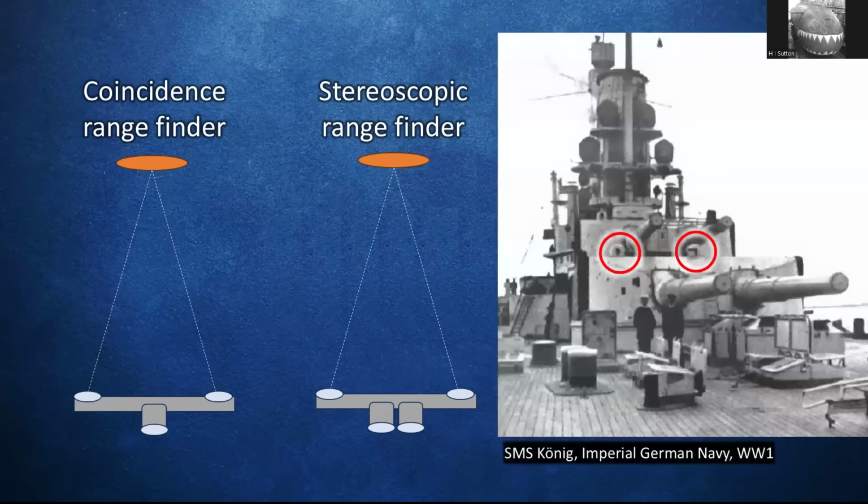Those rangefinders, by the way, it's hard to find good photos from World War One. World War Two, they're getting ever bigger and further out. They're those things that stick out on the side of the turrets, or sometimes you see them in the upper sort of parts of the superstructure, very wide binocular type things.